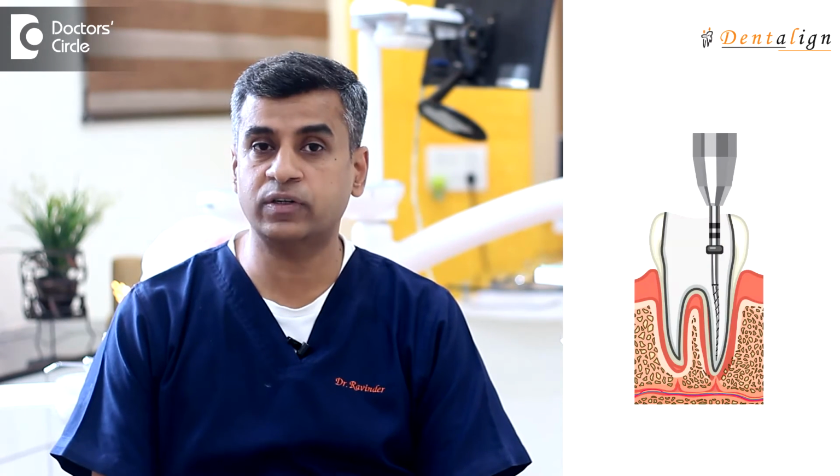In the process of the root canal, what needs to be done is that the deepest part of the tooth is accessed, all the nerve tissue which has died out and is infected is removed, and an inert filling material is placed inside the tooth itself. And the top of the tooth is sealed with a regular filling material.